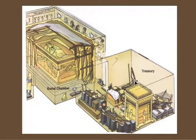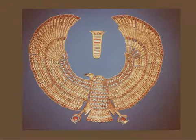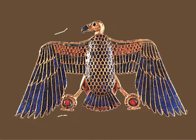And next to the burial chamber was the treasury, containing this wooden box covered in gold with the canopic jars holding Tutankhamun's organs, and then also just more and more treasure. Right? So, pretty amazing amount of wealth, right? And what this shows again is just the sheer amount of material that was buried with Tutankhamun.